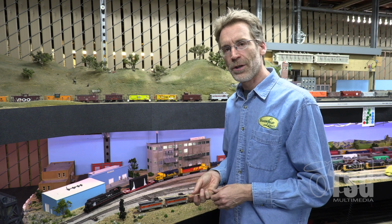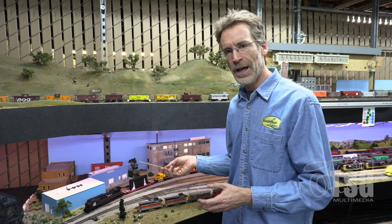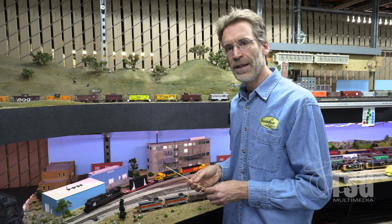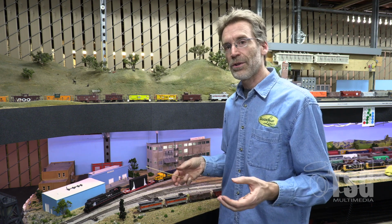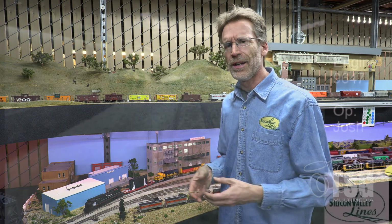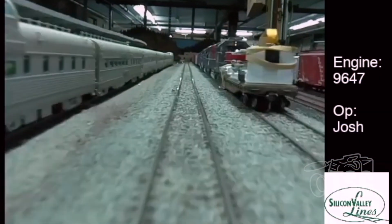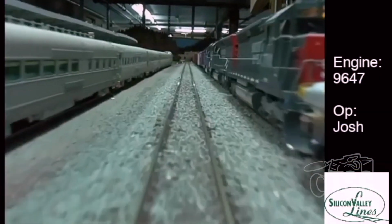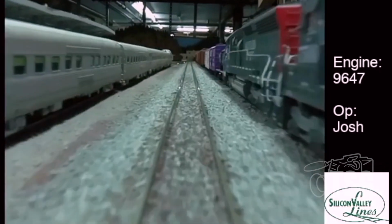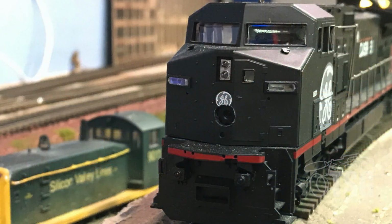Over here in Bayshore Yard, we wanted to show you a different way of hiding away the electronics. If you think about it, these electronics on a flat car are really not that pretty. They're very much in your face, and the effect is not quite as nice when you watch the train. So what we have done here is we took a dummy locomotive and mounted the electronics inside the dummy locomotive.